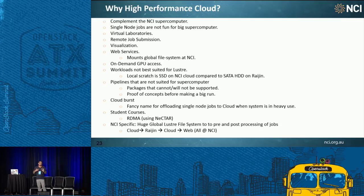So if somebody has submitted a job at NCI, a lot of jobs are there, and we are out of capacity, we should seamlessly migrate their jobs onto Amazon. They get their job processed, and the results are then seamlessly transferred onto the NCI data store.